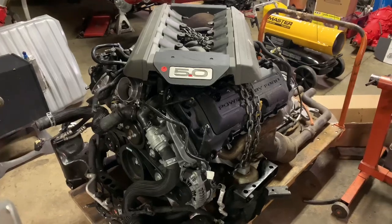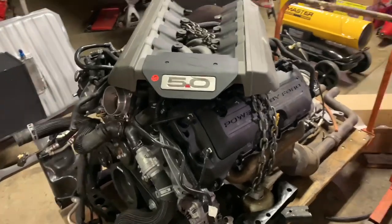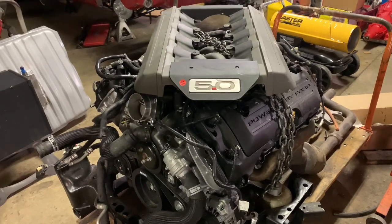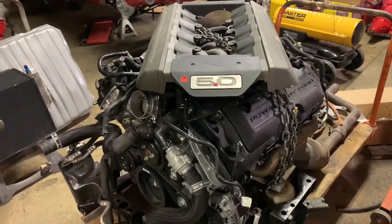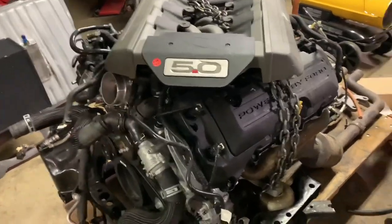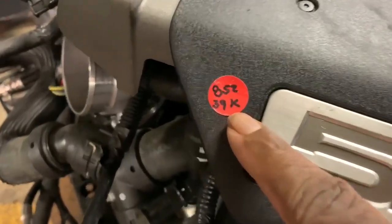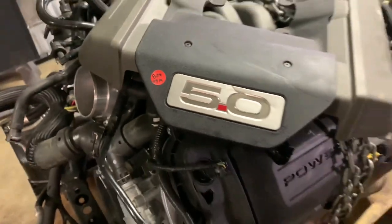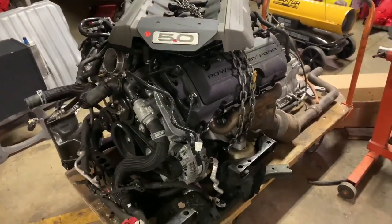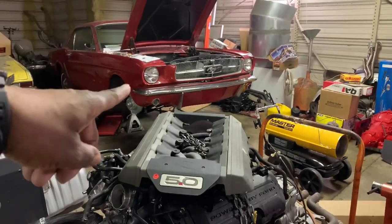So, yeah, y'all get the picture, man. If y'all want to know what type of build this is, before I get done, just go to YouTube and type in Coyote Swap or 65 Mustang Coyote Swap. Something like that. It's a real Coyote motor, man. You see that right there? 39K. This motor only has 39,000 miles on it. It's a 2017 engine. And they about to put it in that little joint right there, man.